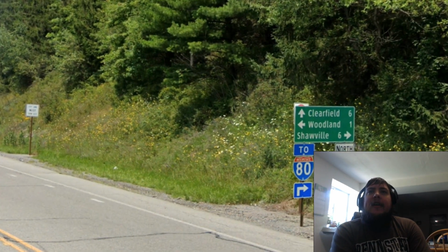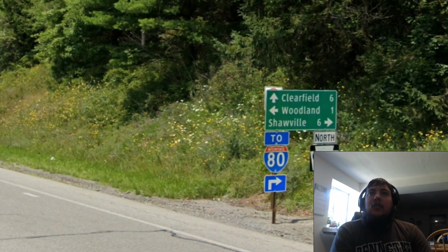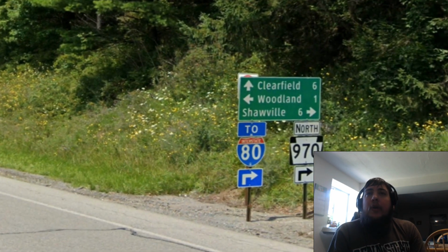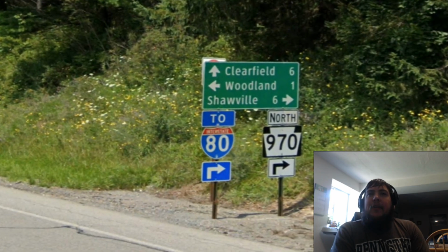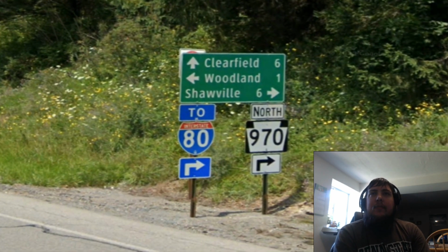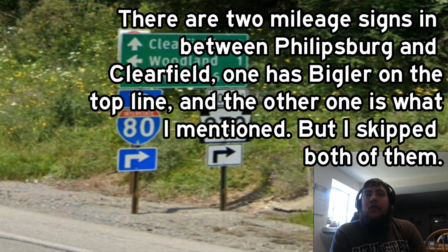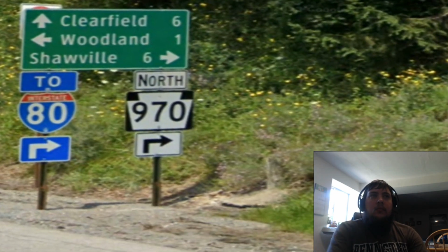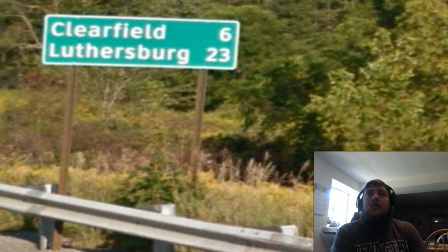And we meet Pennsylvania Route 970 again. We get Shawville for North 970 to Interstate 80. Woodland, again, not even on Pennsylvania Route 970, so it didn't make sense to sign it going eastbound out of Clearfield at all. Although, I might have skipped like a mileage sign or something with Woodland on it, but either way, it doesn't really matter. Clearfield is absolutely what should be signed westbound for 322 out of Phillipsburg, and that is what we get here. Although then we got a mileage sign with Clearfield being 6 miles away and Luthersburg being on the bottom line.